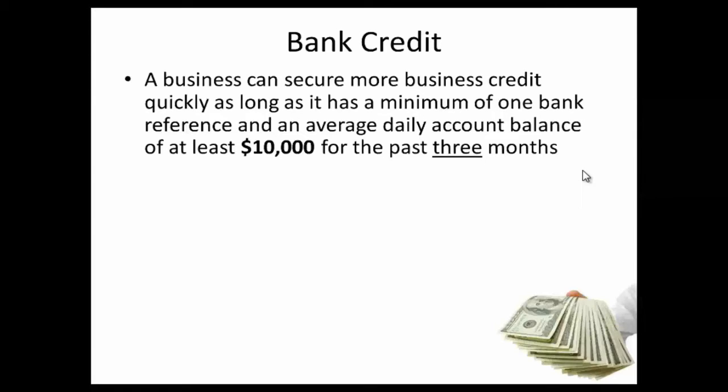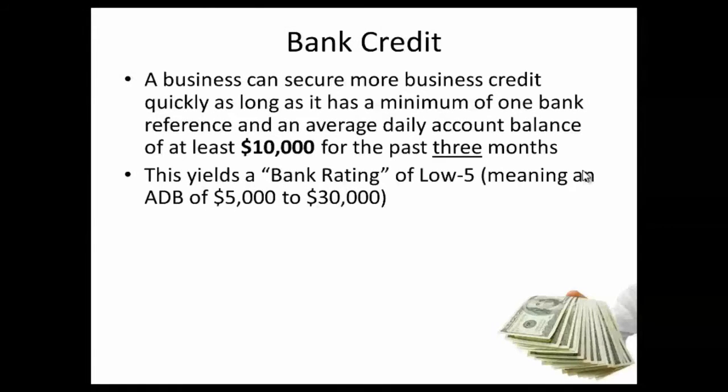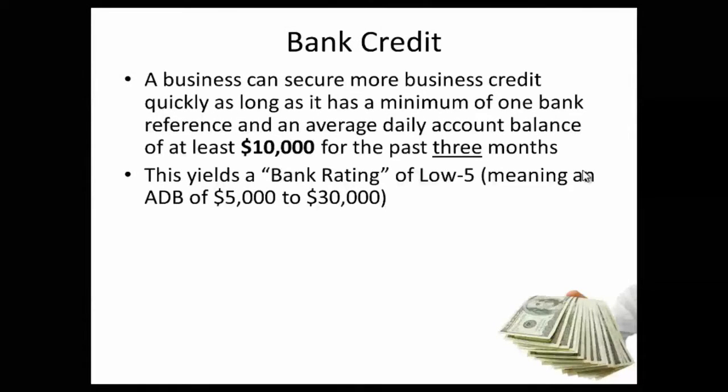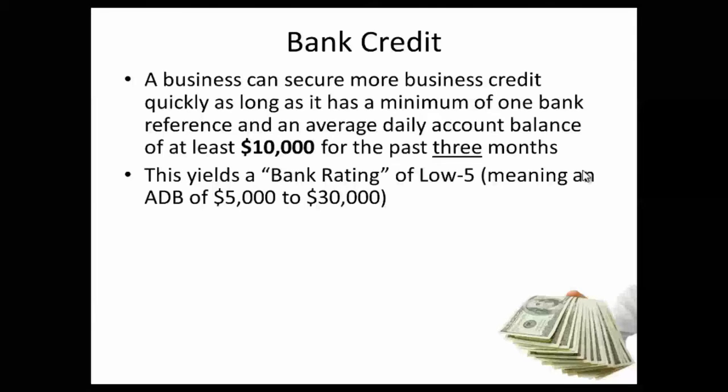They want to see that you've had a bank account open, or that you have a reference from a bank indicating that you have a bank account open, and they really want to see you have as high a balance as possible in your accounts, as high as $10,000 or higher in the last 3 months. You're going to get a little bit more detail here in just a few minutes. But this yields a bank rating of a low 5, meaning an ADB, which is average daily balance, of $5,000 to $30,000. That's what a low 5 means. We're going to get into some more specifics in just a minute.